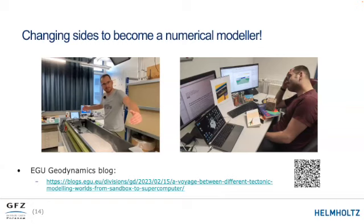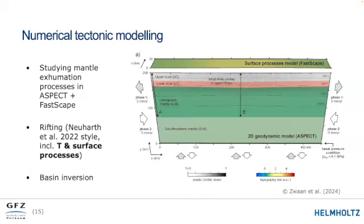If you're interested, you can read about all my pains and all my suffering. But in the end, I'm quite happy to have made this step to the numerical world and to get very nice results, I think, out of the models. So now we can move to the computer part of the numerical models that I have been doing. I'm aiming to study these mantle exhumation processes, and I'm using Aspect and Fastscape for that.